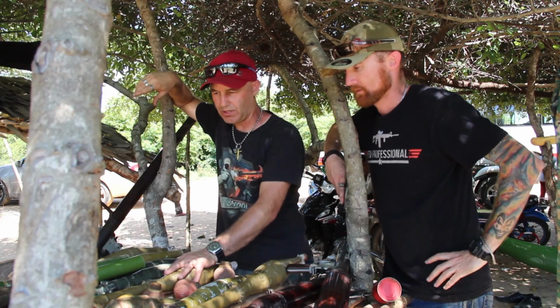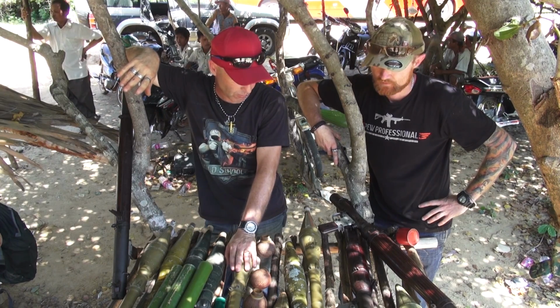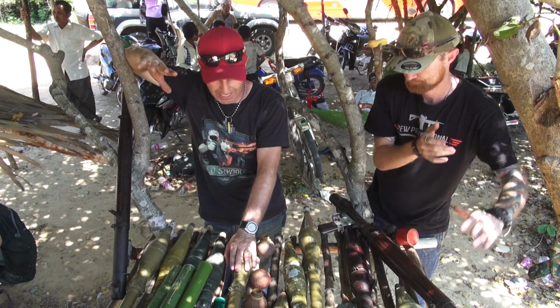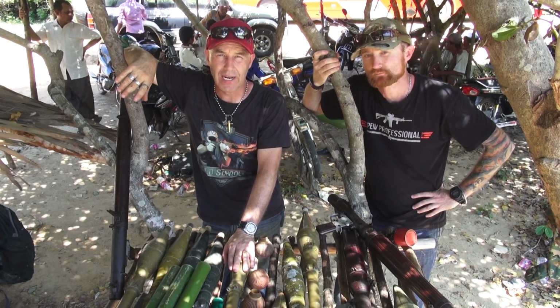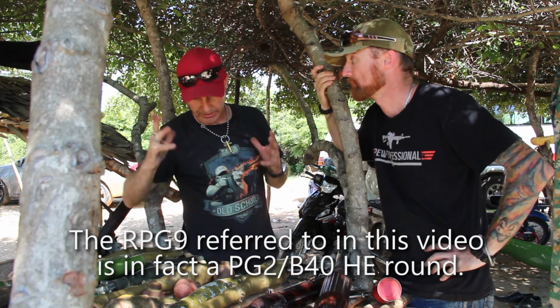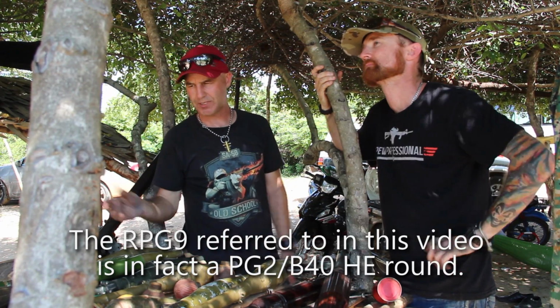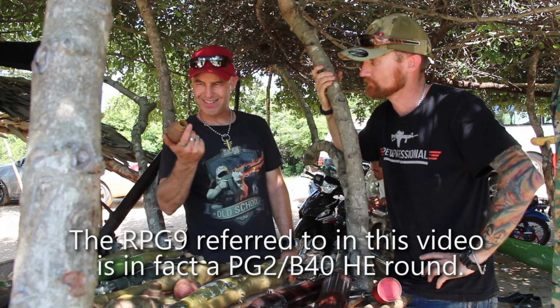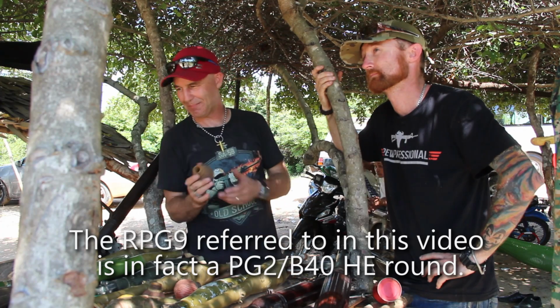So we've talked these guys into giving these ones to us a little bit cheaper, so we'll fire a couple of these today as well, plus a B40. But what we have got, which when we were up in Thailand, on the Thailand border last year, for the first time ever, I'd seen an RPG-9. Now I'd heard of an RPG-9, never knew that it was specifically different than anything else. And what it is, it's a hand grenade that's connected to the RPG.